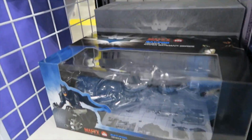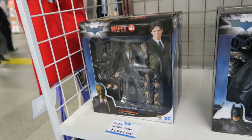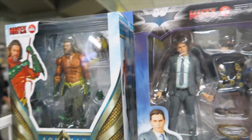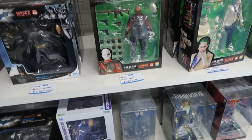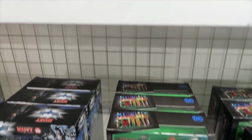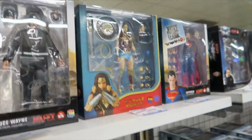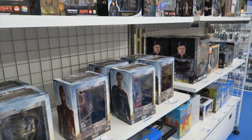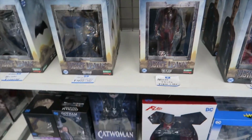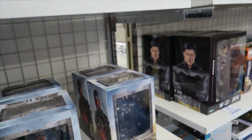And then figures. All these figures, I'm sure, were very, very common in Walmarts and GameStops and all that, all across North America. I've never seen any of these figures, though, because, again, not much saturation of DC stuff in Japan. So, some of these were pretty cool. Some of them just seem kind of generic action figure-y to me. But others are pretty cool.